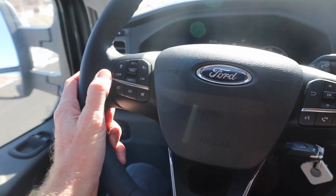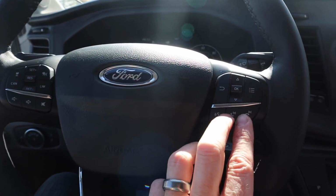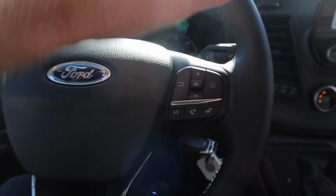We do have music controls on the steering wheel. We've got volume and skip forward and back. So that's nice. The sound system itself is really not that great in here. I may do an upgrade in the future with it, but it's loud enough. The sound system is very basic.